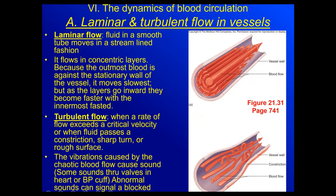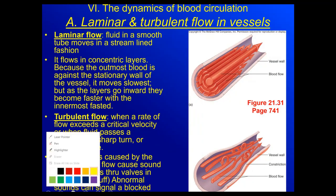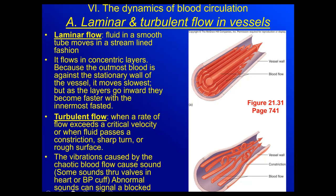So, laminar flow. I'm going to change colors real quick. I'm going to go with light green. So laminar flow is the movement of fluid through a smooth tube, and it is actually very streamlined. If you look over here, you'll notice that the blood flowing through this tube is in a bullseye shape. Now I want to explain this to you.